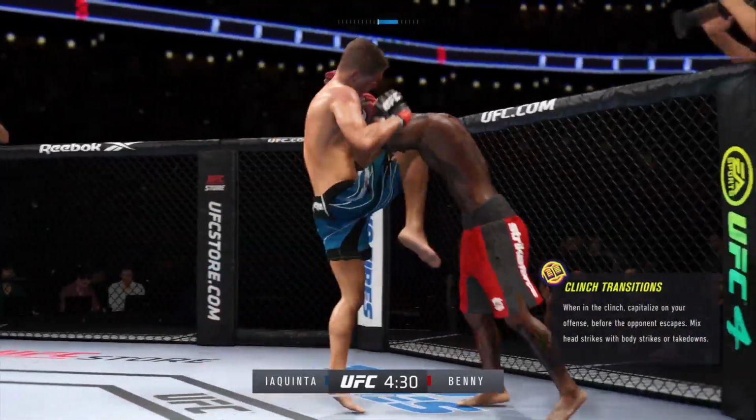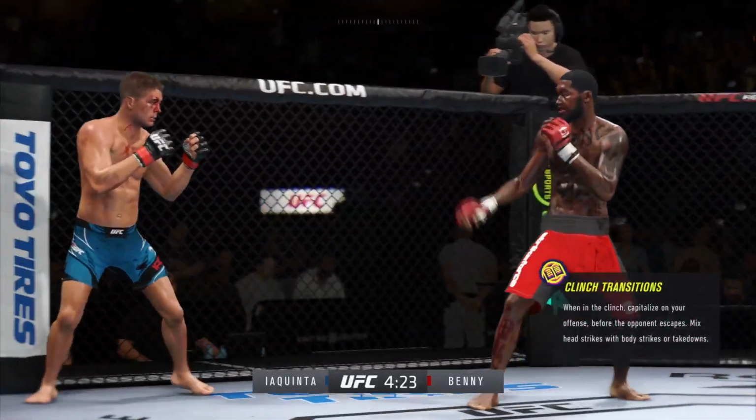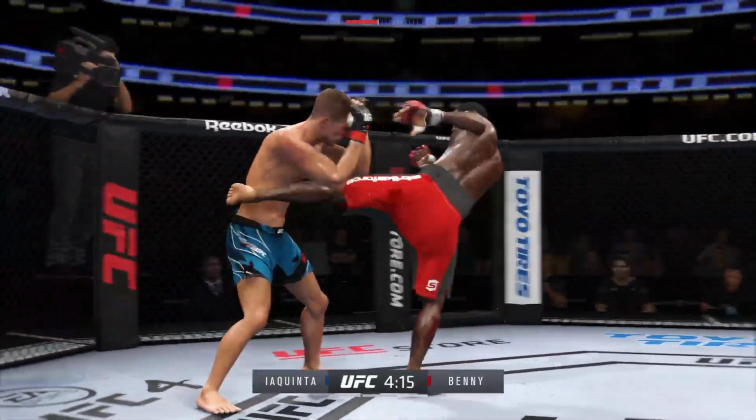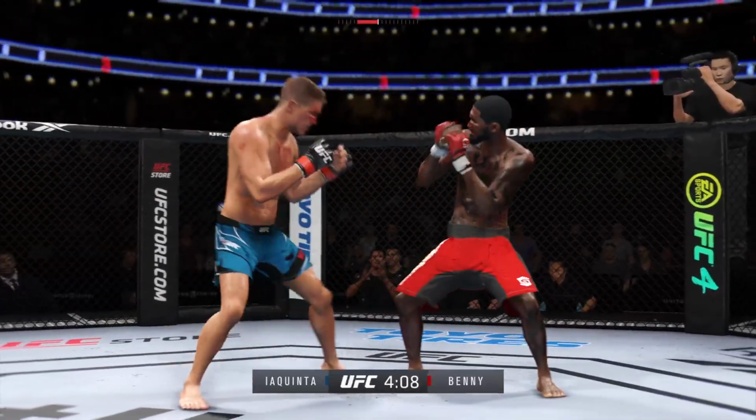Oh, straight right. Oh, shot to the body connects there. He hasn't really thrown too many body strikes in this fight, but now, as this fight goes on, he is not discriminating, working the body, and those shots are going to count. Back and forth we go.